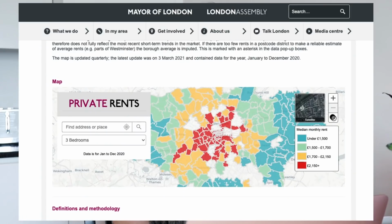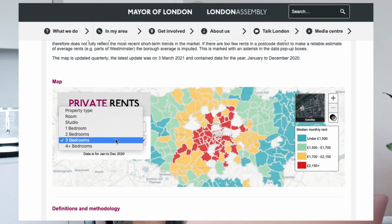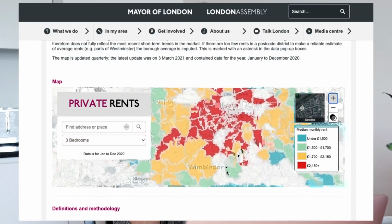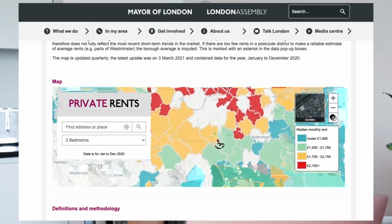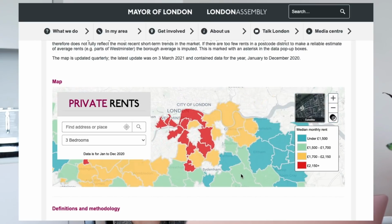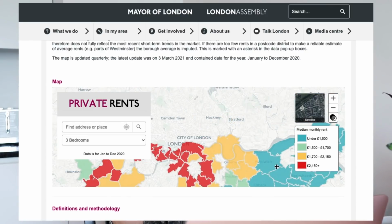A good tool that you can use and that I used for researching all of this is the Mayor of London average rent price map. This basically shows you what the median rent is for 1 bedroom, 2 bedroom, etc. in different postcodes around the city, and they color code it. So the red is the most expensive and then the lighter colors are the more affordable ones. So for Tanya, considering her budget, we had to look for the green, and I looked for her in Streatham.